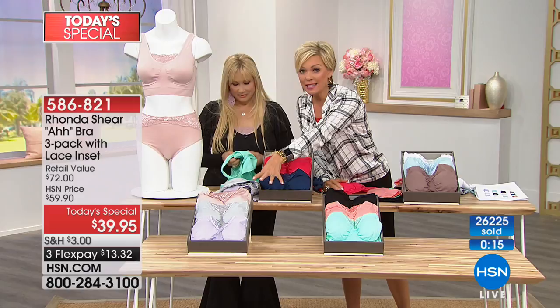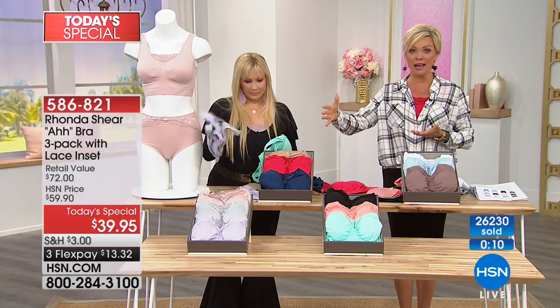Here are your neutrals. Those three do remain from the extra small through the 3X. And by the way, hand wash these. You know, tumble them dry if you'd like. I like to hang dry everything.